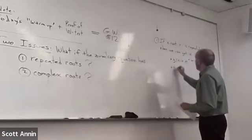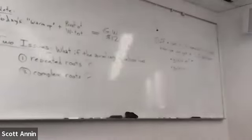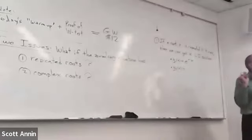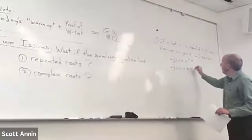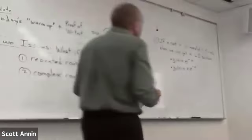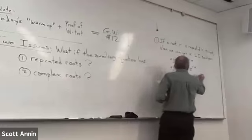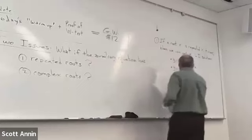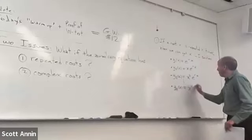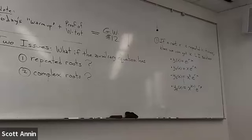But if that same root is showing up now for a second time, I can't just write e to the rx again. So here's the trick. And again, I didn't figure this out. This happened way before I came along. The trick is that you start stacking x's in front of the e to the rx. So the second solution is going to be x times e to the rx. And then if there's a third solution, you're going to stack another x. This would be x squared e to the rx. And we keep going like this. We're supposed to come up with k of them. y sub k of x would be x to the k minus 1 times e to the rx.